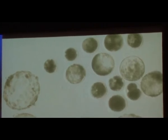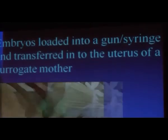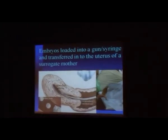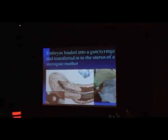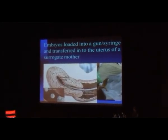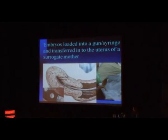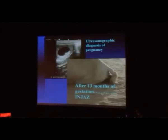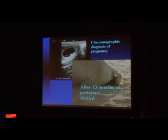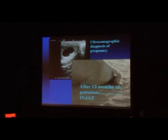It is this stage of these embryos which are ready to be transferred into the uterus of a surrogate mother. What we do is we load these embryos into straws, something like this, and transfer them into the uterus of an animal. You can see here, the pipette goes into the uterus and these embryos are then transferred there. If we are lucky enough, after day 15 to 20, we see an embryonic vesicle formed.